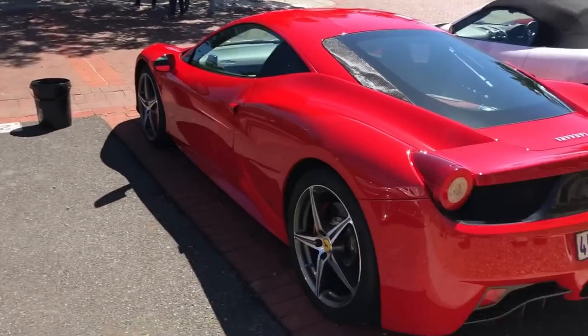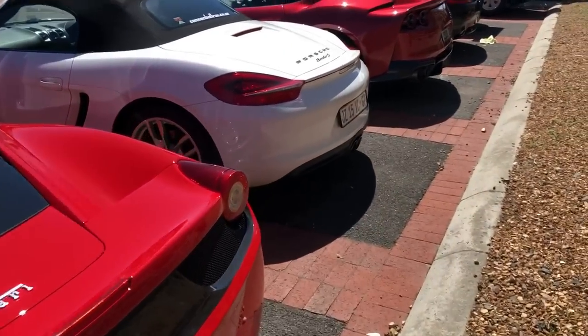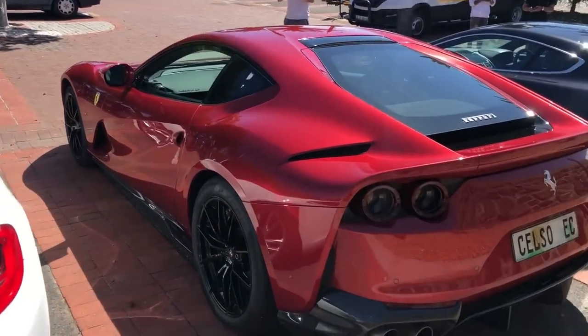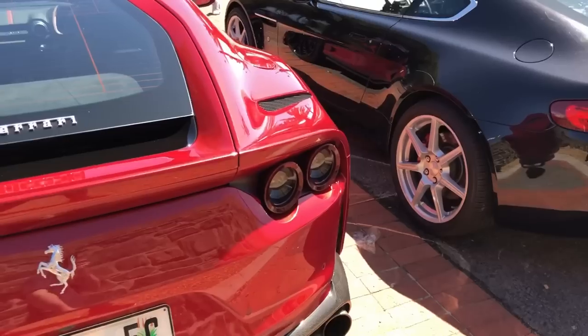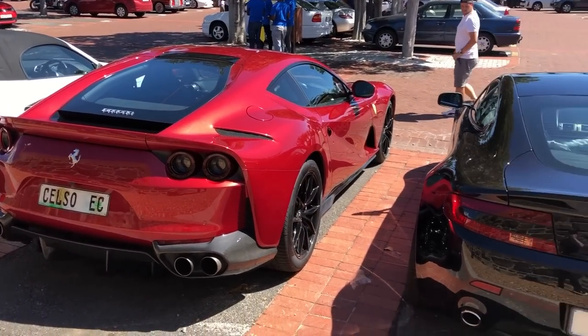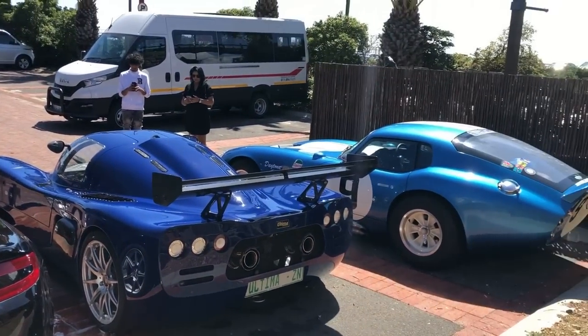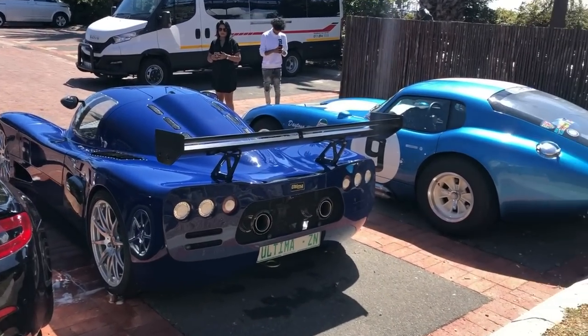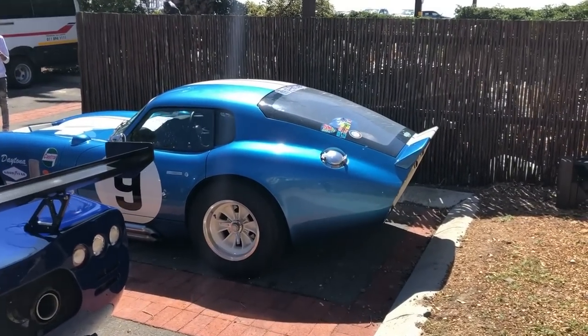But yeah, got a 458 over here, Boxster S over there, lovely 812 finished in Rosso Fuoco, I think it is, or Fiorano, whichever it is. And then this Vantage, and then this incredible combination. Got the Ultima over there, and we've got the Daytona coupe over here.